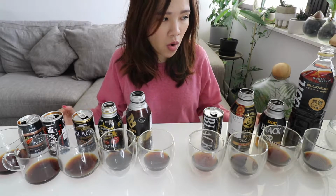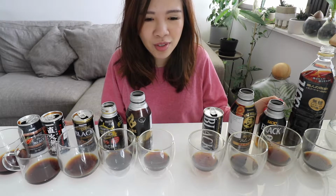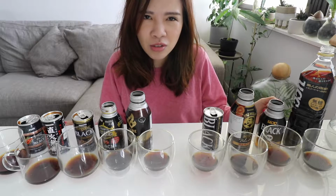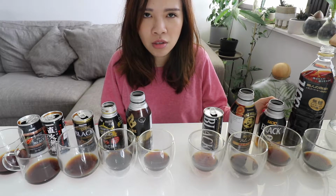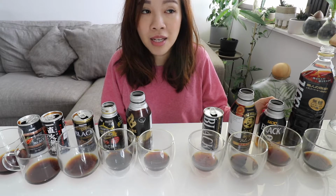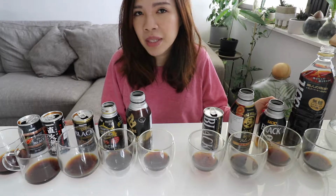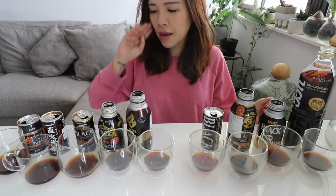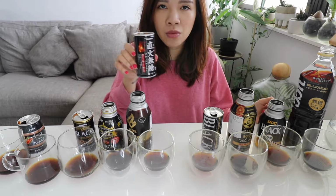So they are all either picked up from a couple of different grocery stores in Melbourne, Asian grocery stores mostly. You definitely can find them in a lot of the Asian grocery stores here, especially around Elizabeth Street or in the CBD area. And I think the only one that I've got from overseas was this one, from Daiso, Malaysia.